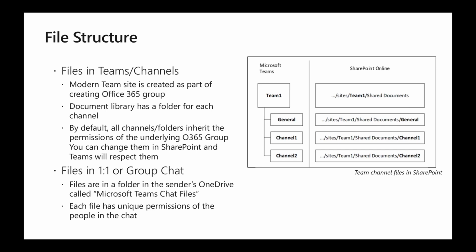So you'll see that they're really tightly connected, and a SharePoint team site gets created as part of creating the Office 365 group and as part of creating every team. The document library inside that SharePoint site has a folder for each channel in the team. And by default, all the channels and folders inherit the permissions of the team. So the team's permissions and the Office 365 group permissions are the same. It's not like they're synchronized, it's like they're the same. Teams doesn't store the permissions, it uses Office 365 groups.